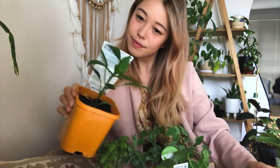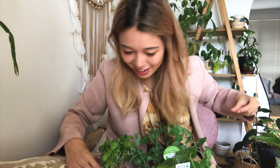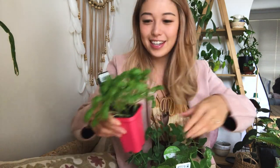This one's from my friend. It's a melon and it's finally big enough to put into the garden. What else? Okay, so we also have a chili jalapeno. Tom picked this one out. I guess he likes chilies and jalapenos, so this is going in the garden. I don't know if I can handle it. They're probably going to be really chilly.